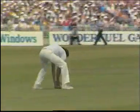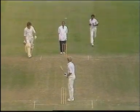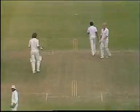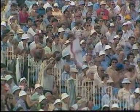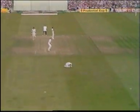A big shout for LBW, but I rather fancy that was also going down the leg side. Willis, I believe, thought so too. And that's 4 runs, a thick edge this time. And that's got to be wide this time, 4 wides.